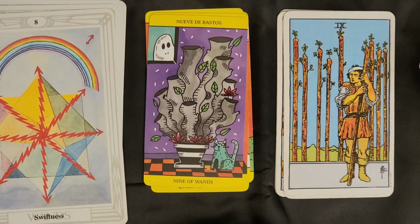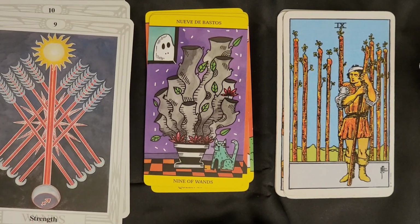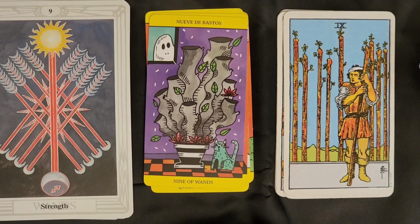Then we have the Nine of Wands. Expectation of difficulties and changes awaiting, tribulation. Anticipation, hidden enemies, deception, discipline, pause in a current struggle. In the reverse position, it is adversity, problems, delays, disaster, barriers to overcome, and ill health.